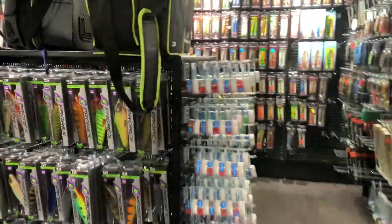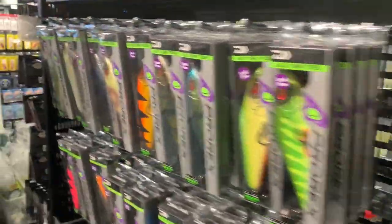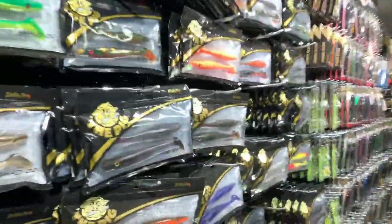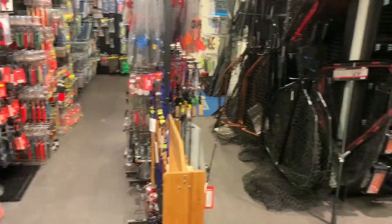Just everywhere you go is lures, lures, lures. Everywhere you go, just lures. For any predator angler, this shop is heaven. Absolute heaven, guys. Like, oh my God. Come to Sweden just to come to the shop. You're gonna be blown away.